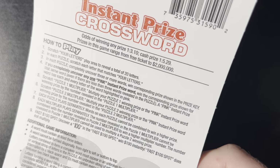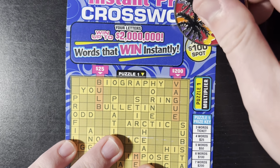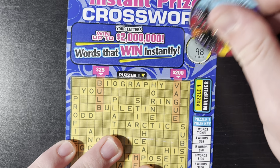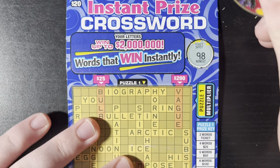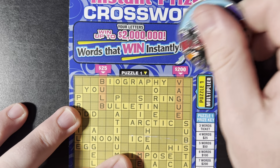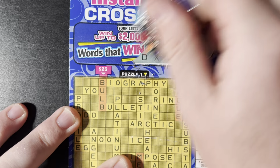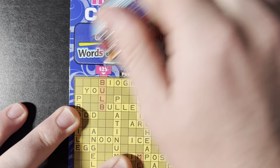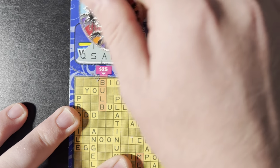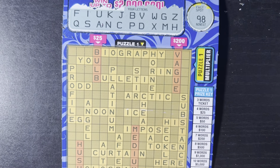Okay, come on, Instant Price Crossword. Save us. We need you. Odds 1 in 3.1. Cash is 1 in 5.29. Fast 100 is 98. Let's see if we can find bulb. We only need the B, the U, and the L. B, U, and no L. All right, let's see.